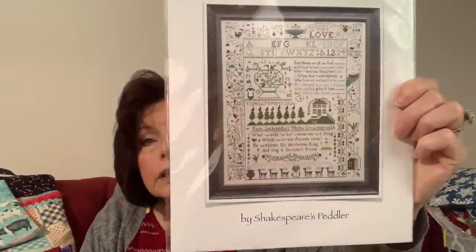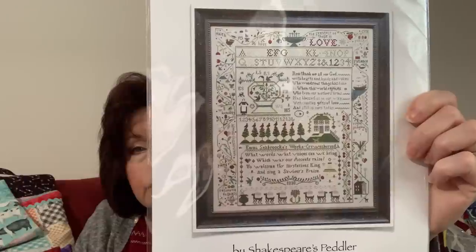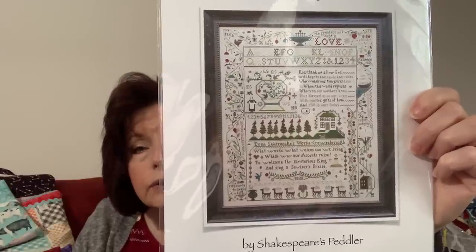So another So Much to Love bag. And this one has my A Savior's Praise by Shakespeare's Peddler. Looks like this. I love this border that is so different. It's not just a standard, flowers or berries all the way around, but quite different. This one is being stitched on. It looks like an even weave. It is, the sticker is still on it. A piece of, oh, I didn't bring my glasses over here. 32 count Lugana in the color taupe.